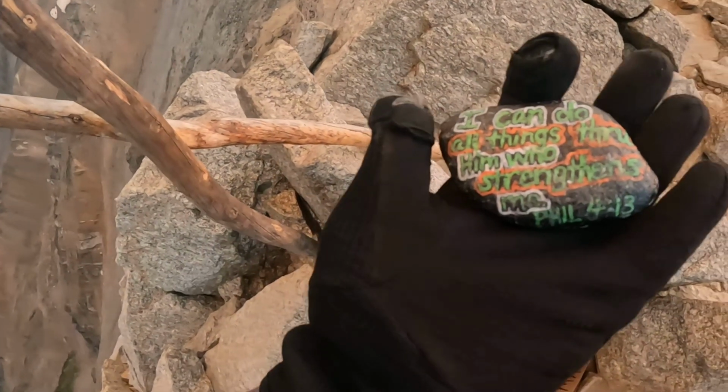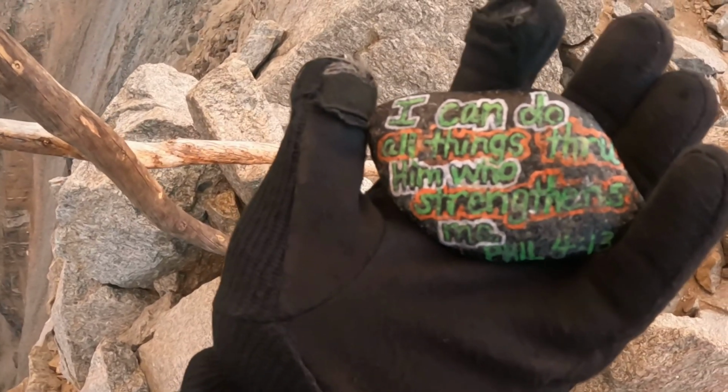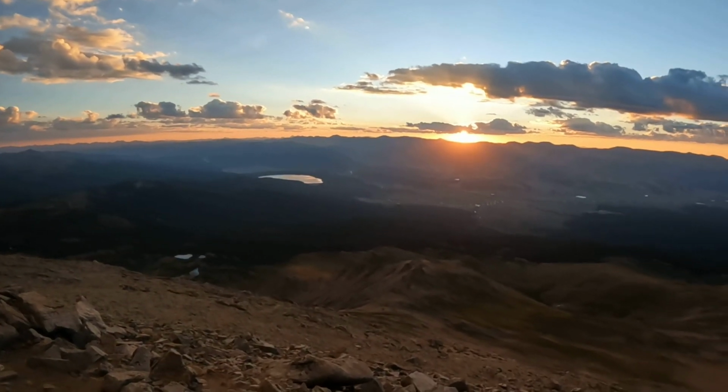Just wanted to show you guys something kind of cool found at the top of the mountain here. I have a little rock with Philippians 4:13. I can do all things through Christ who strengthens me. It's just kind of a neat little encouragement when you get to the top of the mountain here. It's just what a wonderful experience, just seeing all of God's creation out here. Just amazing. So love you guys. Take care.